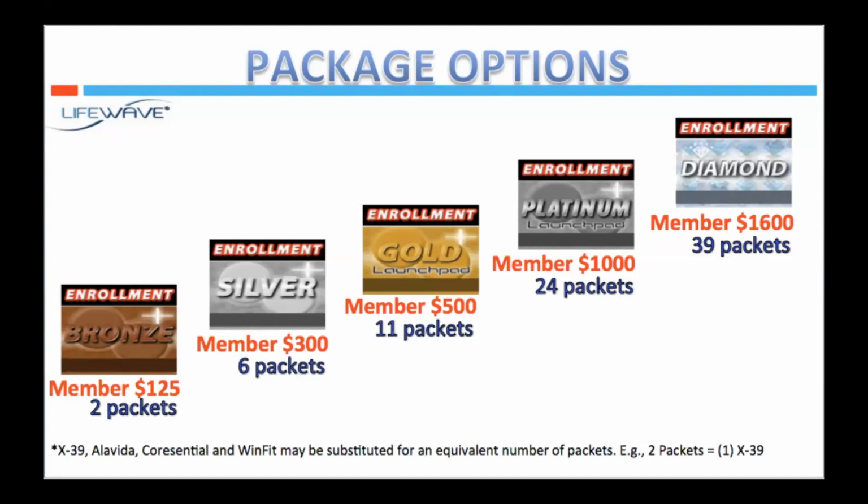So you have enough product now to help others and help yourself and your family, and also there's bigger commissions. I'm going to share that with you. But if you have to get in the middle part, we understand. You could always upgrade when you're ready. Gold is $500 for 11 packets, and silver is $600 for 300, and bronze is $125. You can get one X39 with that, because X39, remember folks, is twice the value of the classic patches. So the X39 is twice the value of 2 packets of the regular patches, because that's stem cells, like Brother Lorenzo shared with us. It's all over the body.